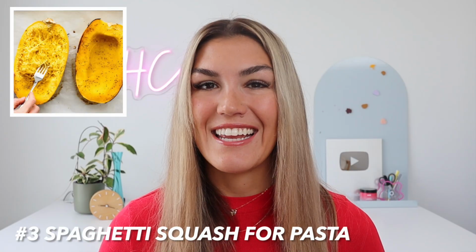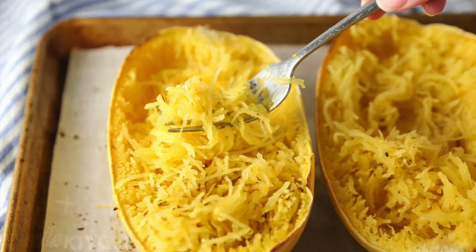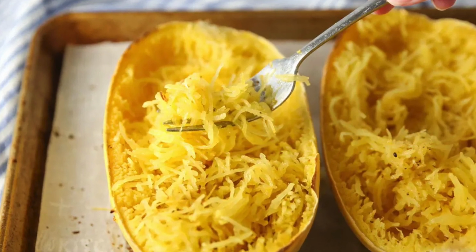Number 3, spaghetti squash for pasta. I get it. Giving up pasta can feel overwhelming, but trust me, spaghetti squash is a delicious alternative. Not only does it have a somewhat similar texture to pasta, but it's also lower in carbohydrates. Because pasta is made from refined flour, it causes a big spike in blood sugar. Spaghetti squash, however, will not trigger the same response.